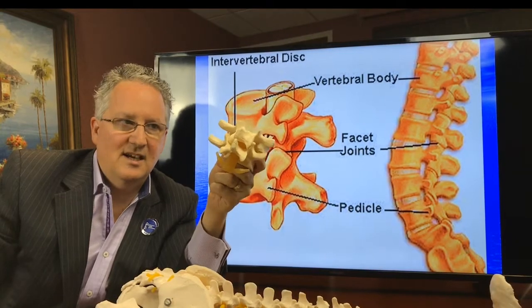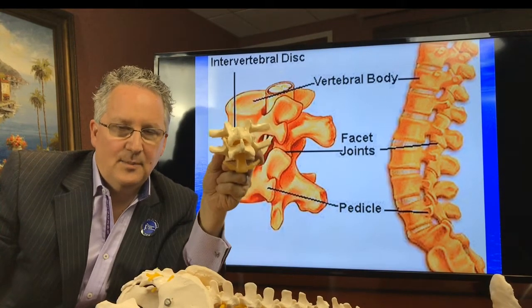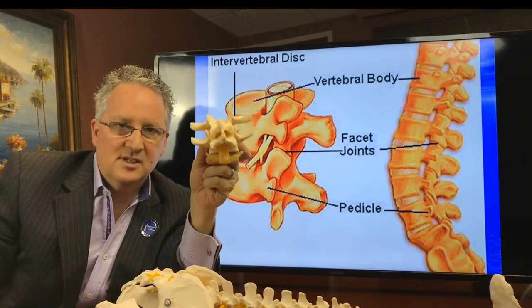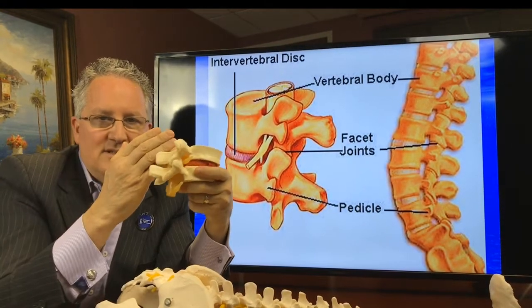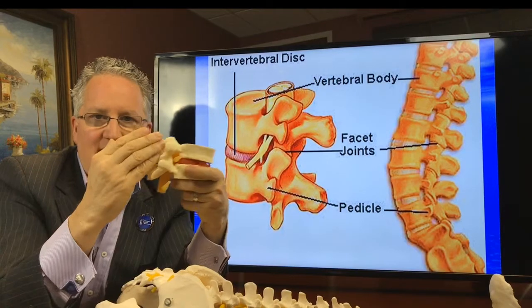Now, one of the things I said is we treat a lot of low back pain and sciatica. 20% of our patients that walk through the door have spondylolisthesis, and they have no idea they have it.